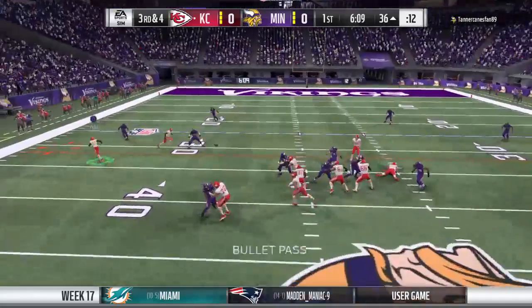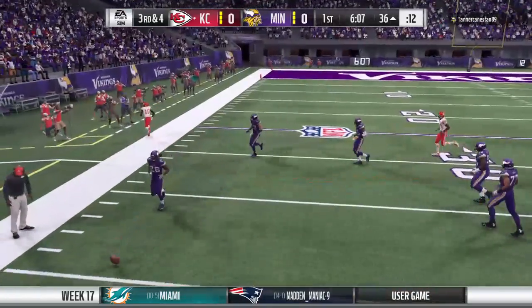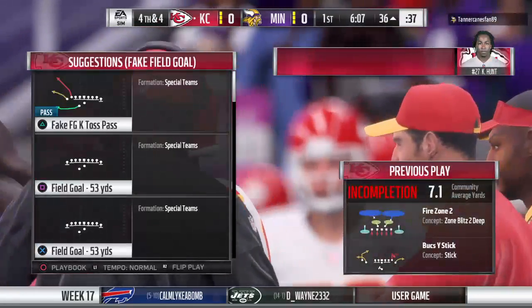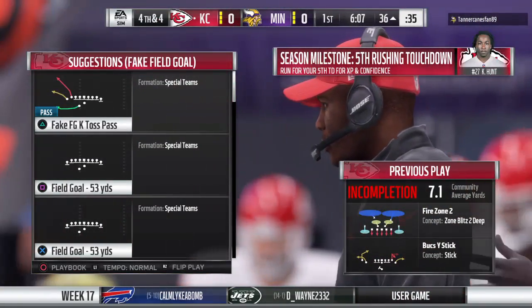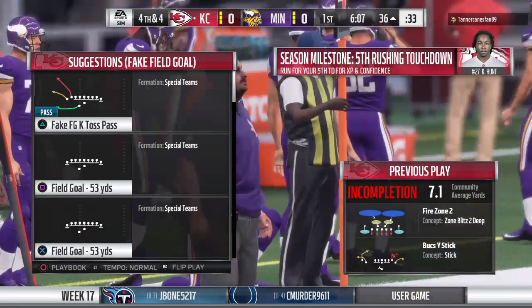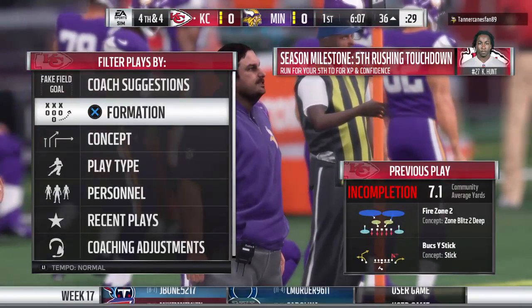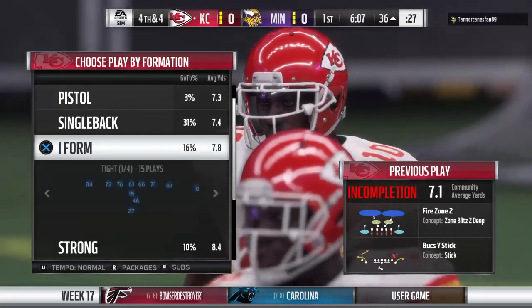To throw, it's Mahomes. And he couldn't hang on to it through the contact. Incomplete. This defense is not going to make it easy for you. They're a physical group, and we just saw it there on that play. It came in, made the contact, just as he's trying to haul it in.